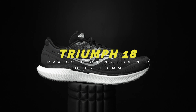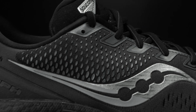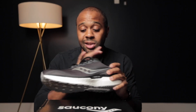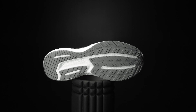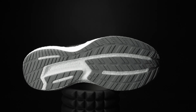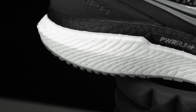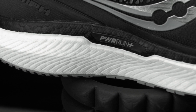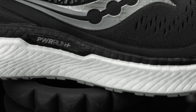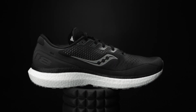Now, let's jump into, first of all, the soon-to-be released Saucony Triumph 18. This is going to be your max cushioning offering from Saucony. This is truly a luxury trainer, beginning with the outsole, which is high levels of rubber, super durable, little bit of exposed midsole foam here. Then you've got Power Run Plus, which is going to be the actual midsole. You've got these perforations going along the sides. You've got plenty of foam also in the heel as well as in the toe area.